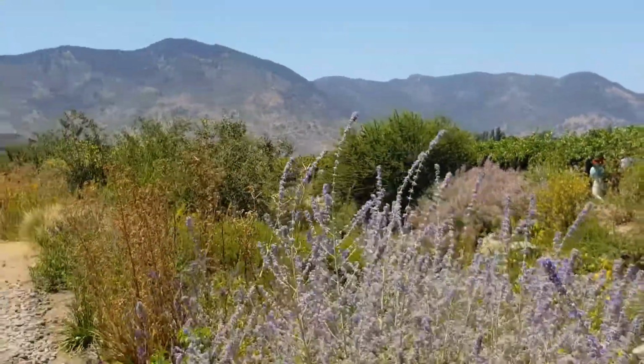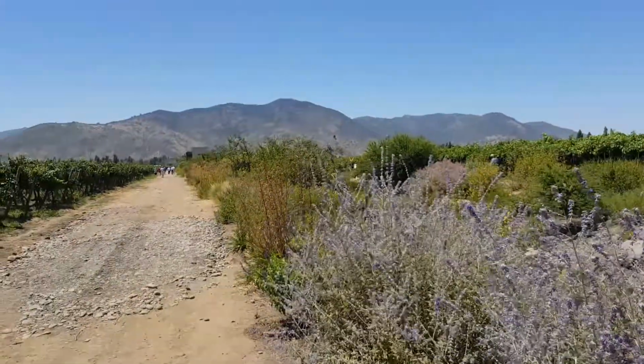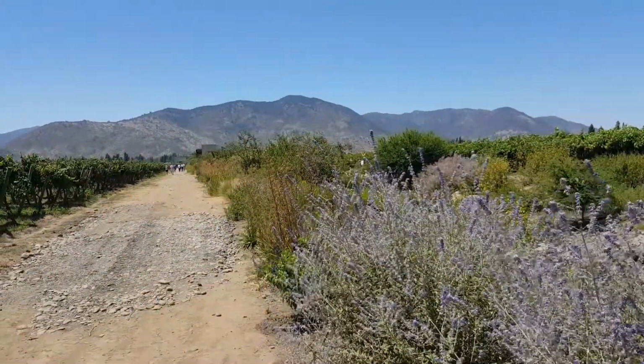Is it difficult to find this kind of soil type here in Chile? I don't know of another place where you can find that combination between clay and rocks, between clay and gravels. Maybe you can find it on slopes, but you will not have that high a percentage of clay and a lot of organic matter that we have here.